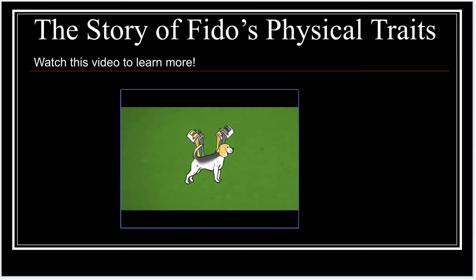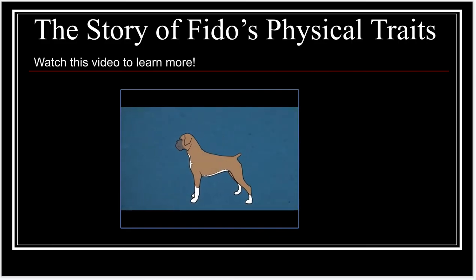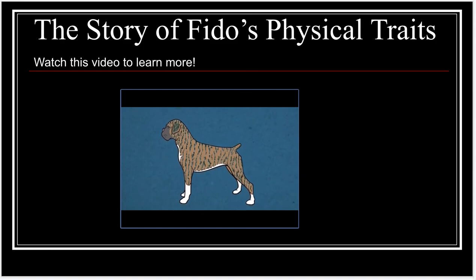Dogs can also have a yellow base coat with a black or brown saddle over the dog's back, as you can see in some breeds like Beagles and German Shepherds. A black or brown mask over their muzzles, like we see in the Boxer and Pekingese, or black or brown striping known as brindle, like we see in the Boxer or Mastiff. All 3, saddle, mask, and brindle, are dominant traits.